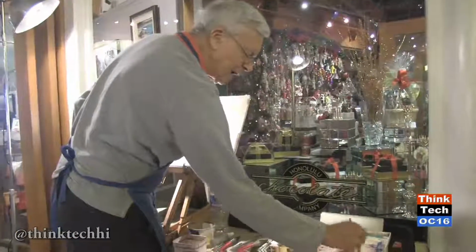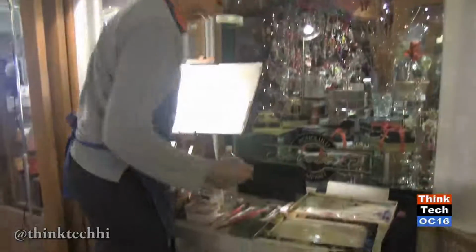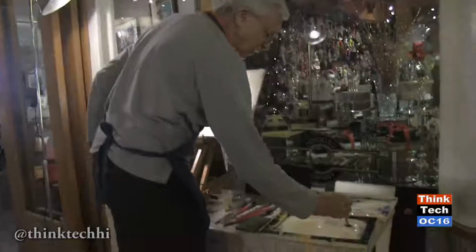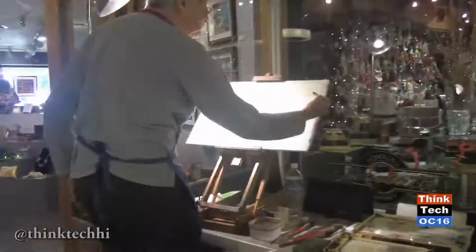So the bottom sides of clouds are always darker than the top sides, of course, and they're kind of weighted that way. So I'm mixing up a little gray blue, which I'll paint some of the clouds with.